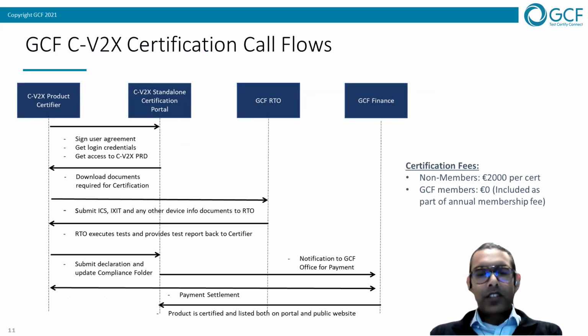The graphic on the slide shows the overall process flow for a certifier undertaking C-V2X certification. As mentioned, the first step is to go to the dedicated portal and get login access, which gives you the required documents. And once that's done, the manufacturer will work with the GCF RTO of their choice and submit the relevant device information that would then ensure the appropriate tests are executed and made part of the test plan. And once the testing is complete and report issued with hopefully no failures, the manufacturer is now ready to submit the declaration. And they can upload all of the documents onto their compliance folder on the portal.